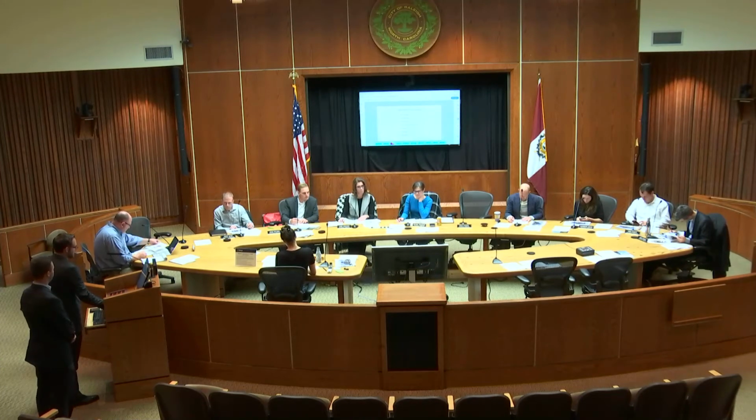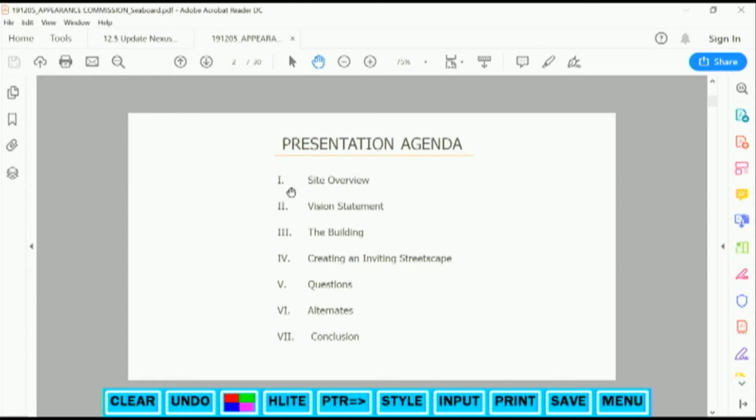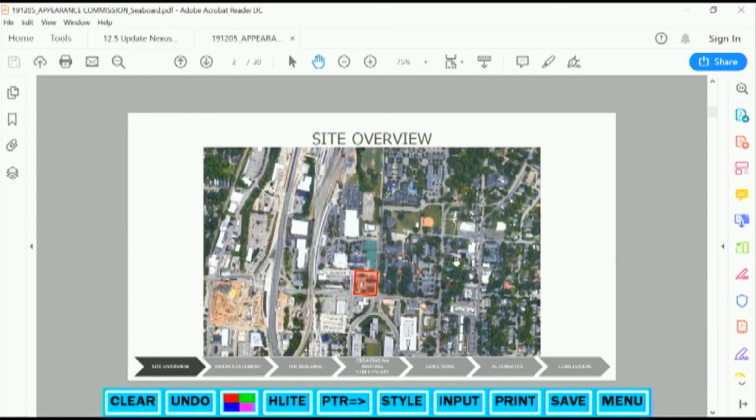So we'll quickly run through the agenda. I'm going to talk about the site overview, and then Don will step in and go over the actual alternates. I'll run through the site overview quickly and maybe skip a few slides so we can get this through quicker. So this is our site. It's part of Seaboard Station development here. It's just north of downtown Raleigh.